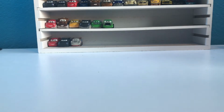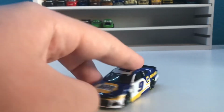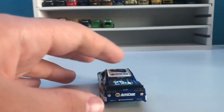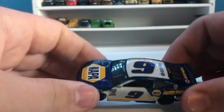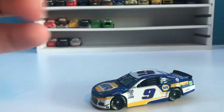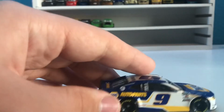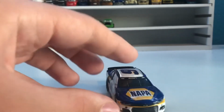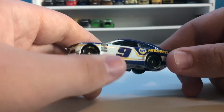Final 2. This is the one I was sort of talking about earlier. This is Chase Elliott's 2021 Napa primary scheme. Of course, his like 100 trillion different Napa schemes are not hard to find at all, pretty much. But his 2021 scheme, not seen at all until Texas at the merch haulers. Pretty much very similar to ones from previous years, but now it has the extra added yellow, which is pretty iconic, I guess, now. Looks really nice. Really happy to have this one. I actually didn't have any of his Napa cars.